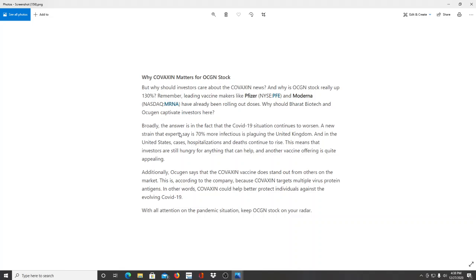The COVID-19 is going to continue to evolve. So yes, we will probably go into a phase where there's new, like the flu, there's new strains every year, and we need to do a new shot every year, right? That's how vaccines have always worked, and so forth. But the Covaxin, for the most part, what stands out to me the most is they say it flat out, right. It targets multiple virus protein antigens.